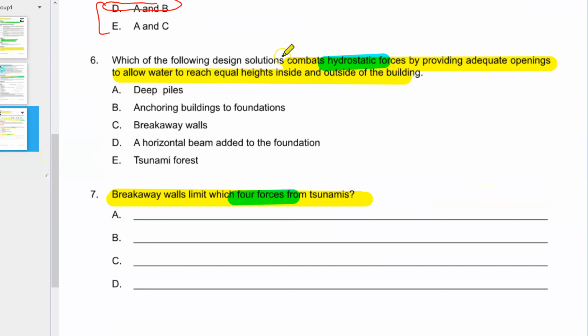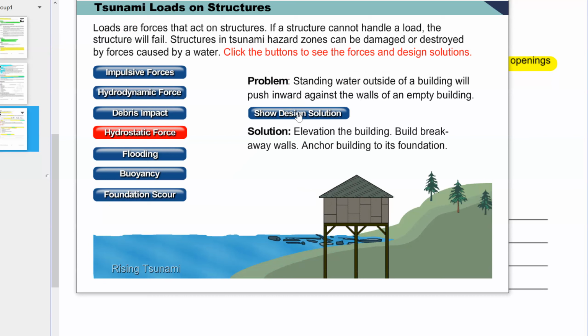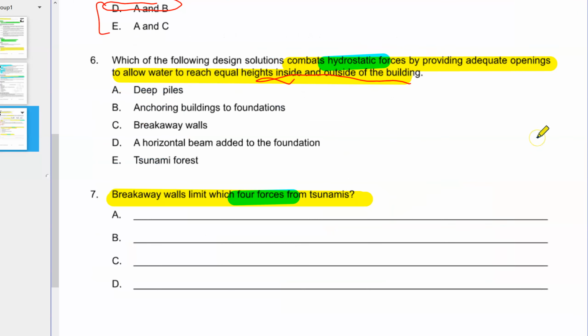Okay, which of the following design solutions combats hydrostatic forces by providing adequate openings to allow water to reach equal heights inside and outside the building? So hydrostatic, let's go back here. So let's look at the design solution. Breakaway walls, anchor the building. Okay. Breakaway walls, that's the main thing. Adequate openings inside of the house.